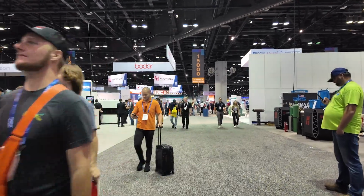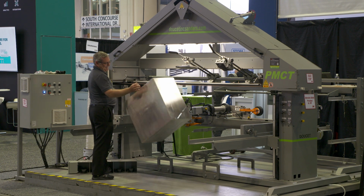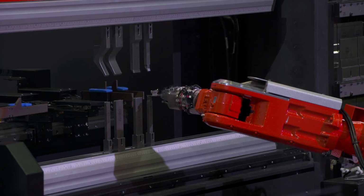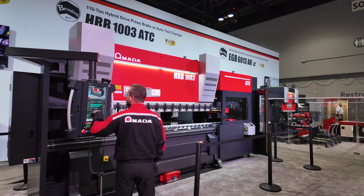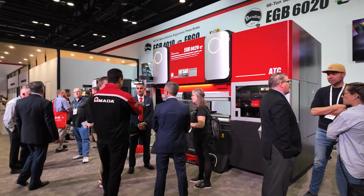FABTECH is making its debut at the Orange County Convention Center, showcasing the latest technology and processes for this global industry. Nothing in the world happens or gets constructed without starting on one of these machines around us as you go through this entire show. It has to start with a piece of steel, and then it has to be blanked out and formed. Our military equipment, the tanks, the MRAPs, all of that stuff are made on our machines.